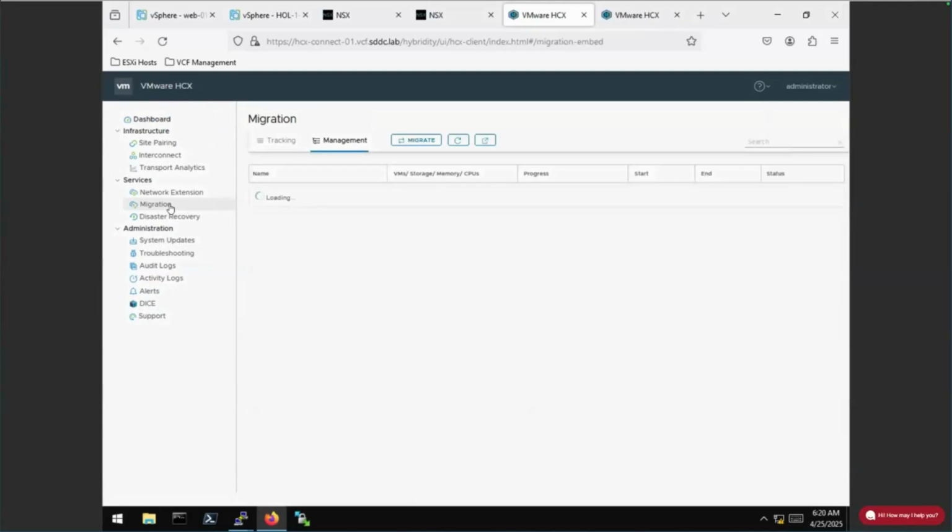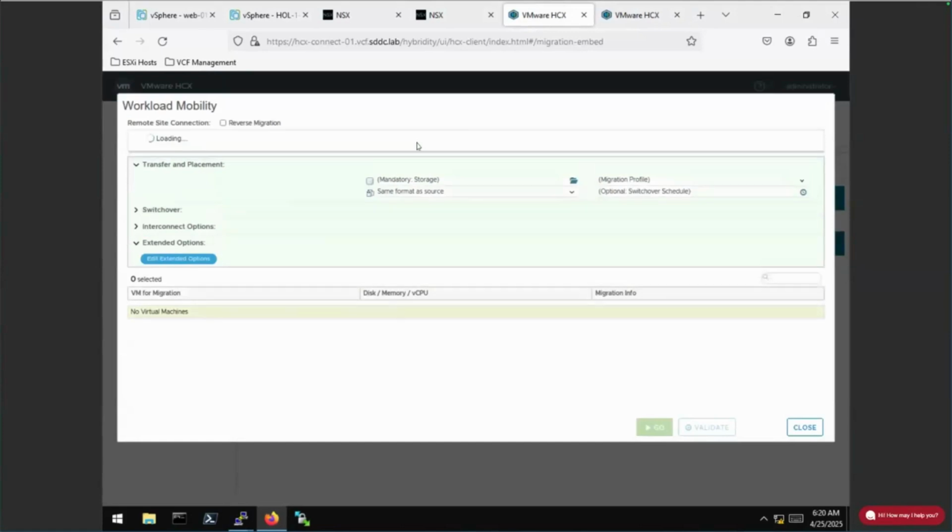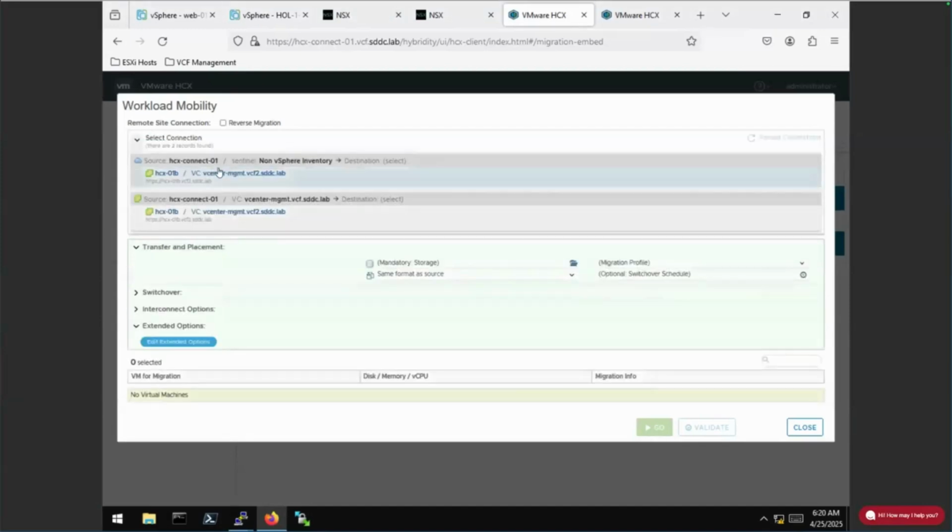So what we do when we want to do a migration, you go into the migration screen, and these are the previous migrations that have completed. So I click on migrate. This then takes me down to, if you like, a wizard or a set of questions that it's going to ask me.